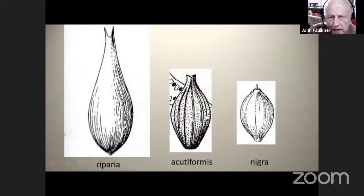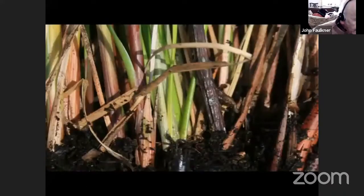And here you've got a typical nigra, almost negligible beak up here compared with a short beak in a Cutiformis. And most of the other group, elater, acuta, Aquatilis, are all somewhat similar to nigra, at least on average. The next character is, I think, an underrated one, but I actually find it very useful, and that is to look at the bases of the sheaths, the leaf sheaths.